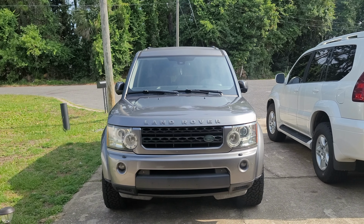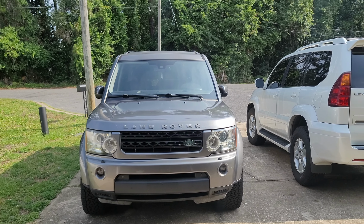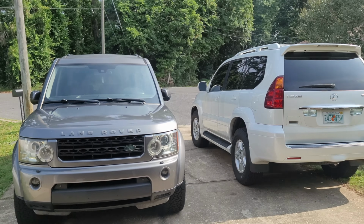So, I don't know. Might trade it in. Or might trade that in. And so, which one's got to go? I don't know. I can't make a decision. It's kind of hard. Love the Land Rover, love the Lexus, need a truck. Let me know in the comments down below what you would choose, which one you would keep.